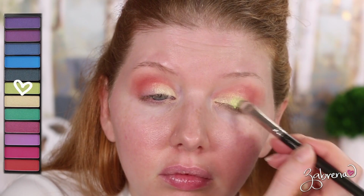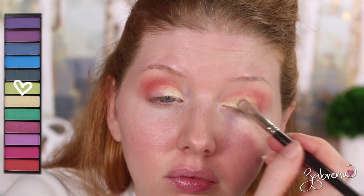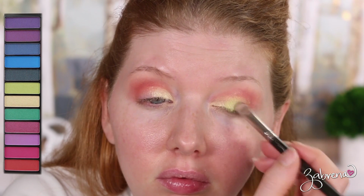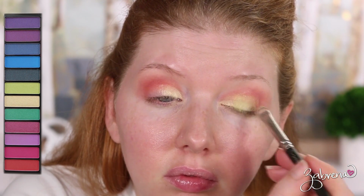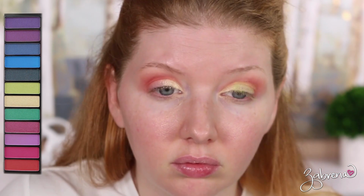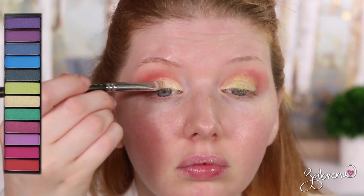Then I took the acid green shade from the palette and applied this onto the middle of the lid. And this one was okay in pigmentation. I wish it would have been a little stronger. I had to really layer this one to get it to show up on the eyes, which was really disappointing.